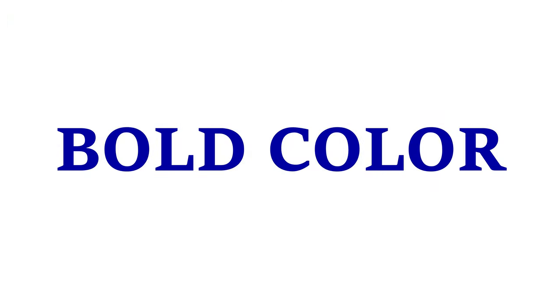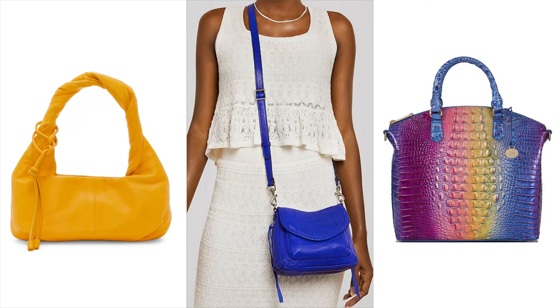One of this year's biggest trends is bold color, and I think one of the easiest ways to add bold color to your wardrobe would be with a handbag. And you are going to find lots of different style handbags in lots of different bold colors, so I think you will have a lot of choices.